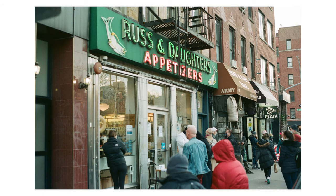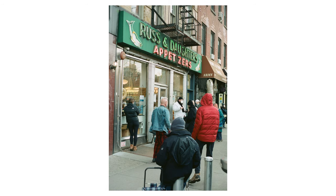Oh, I mean, Russ and Daughters. If we're talking old school New York City, we're talking Russ and Daughters, the best. Get all your smoked fish and stuff there. This was a line, if you see, they're not allowing people in the shop. So people just line up on the street to order at the guy in front, and then they get their fish and stuff.